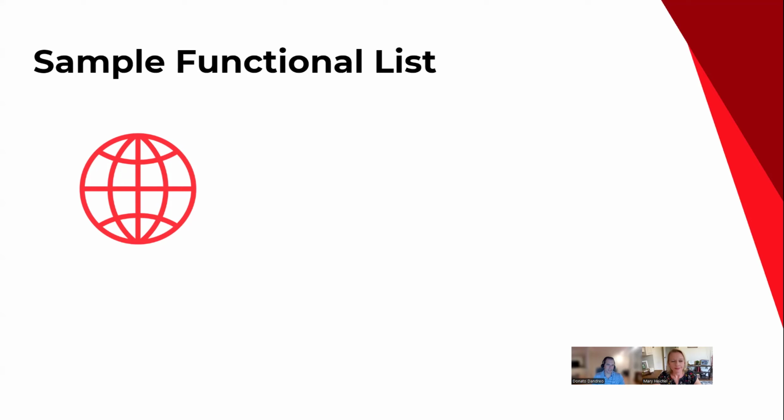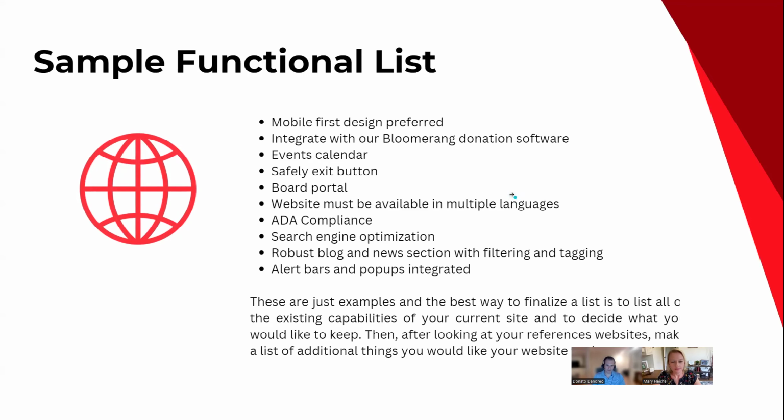So for the functional list, I was nervous it might intimidate some people, so I wanted to put together a very basic sample functional list that you might include. It doesn't need to be that many bullet points. Some examples: maybe you've already decided going into the project that you want a mobile first website. Maybe you looked at Google Analytics and you get 80% of your traffic on mobile, which varies for many sites. So you would go into the RFP saying we want a mobile first design preferred.